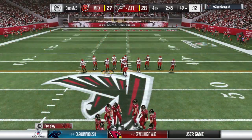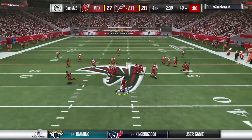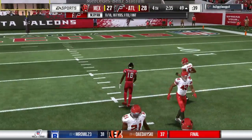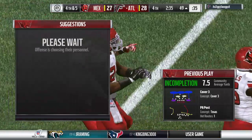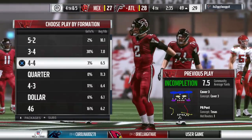And the offense here is just looking to stay in bounds, complete the short passes, and put this game on ice. Ryan. And he couldn't hang on to it through the contact. Incomplete. It looked like they had something there, but I think that he was thinking about running with the football before he actually hauled it in, and that led to a big drop.